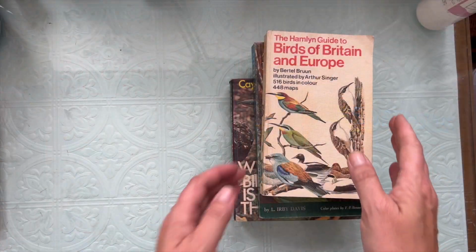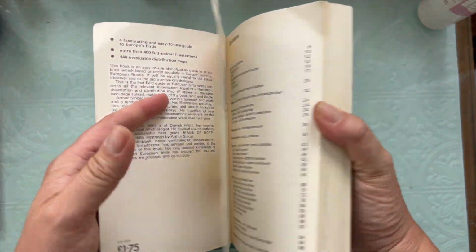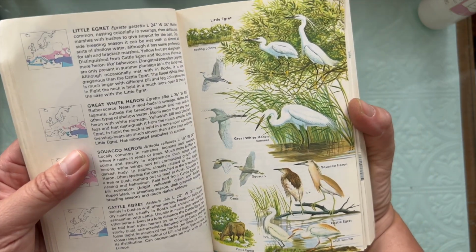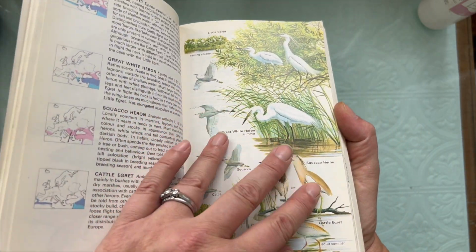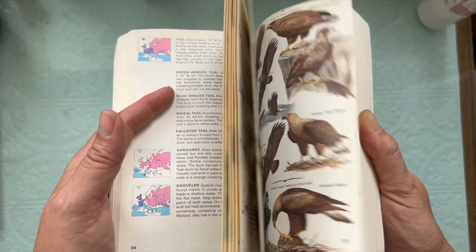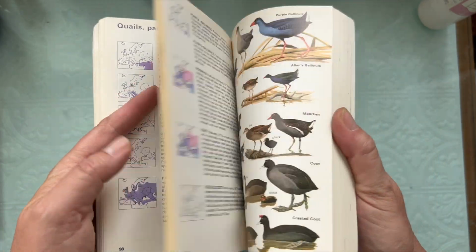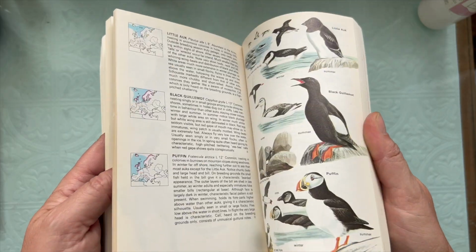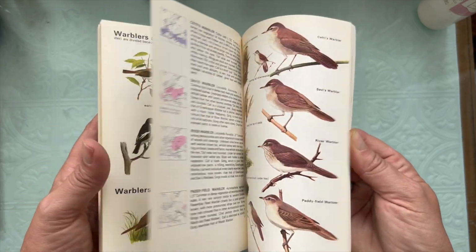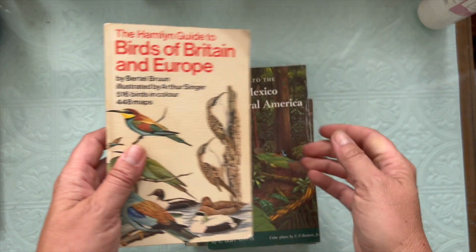So first I found some nature books. I have Birds of Britain and Europe, and I love the illustrations in these books. They're full page. It is semi-glossy, and there is a lot of pictures in here. Partridge. So that one was really packed.